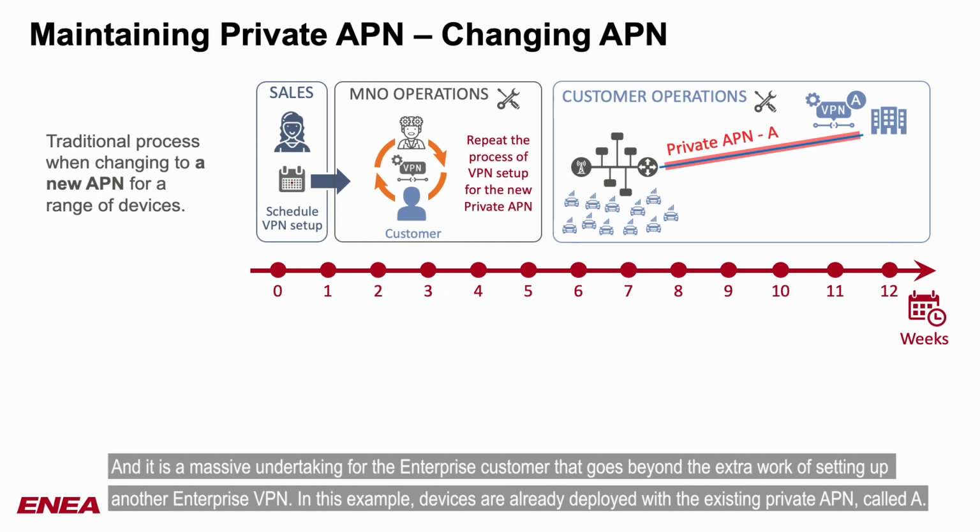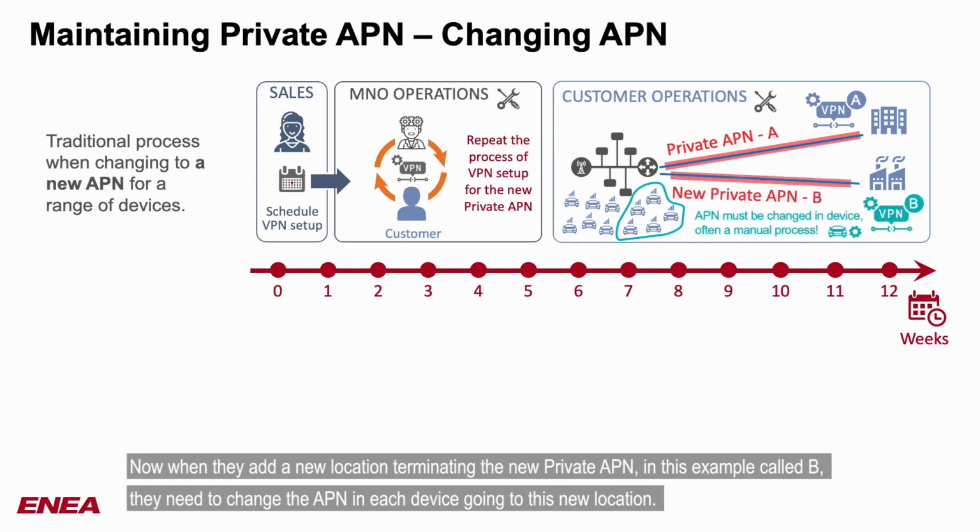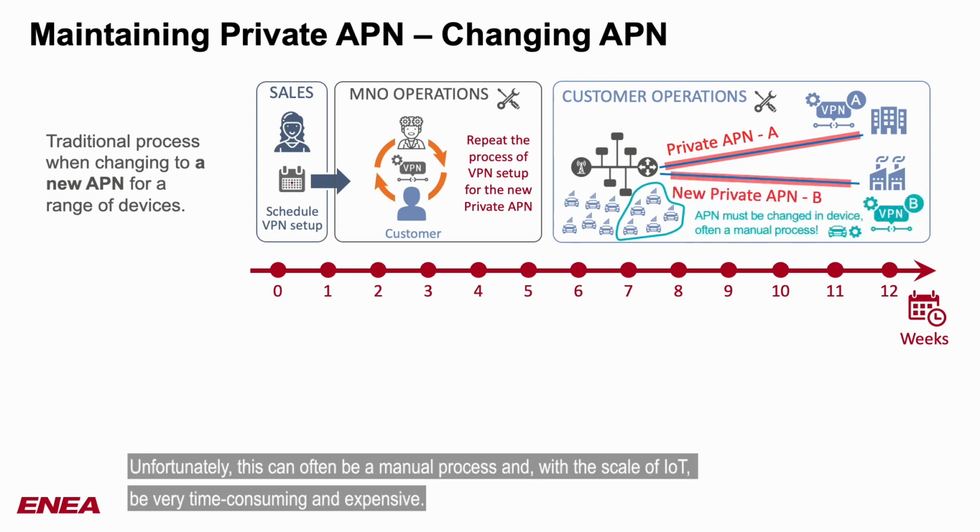In this example, devices are already deployed with the existing private APN, called A. Now when they add a new location terminating the new private APN, in this example called B, they need to change the APN in each device going to this new location. Unfortunately, this can often be a manual process and, with the scale of IoT, be very time-consuming and expensive.